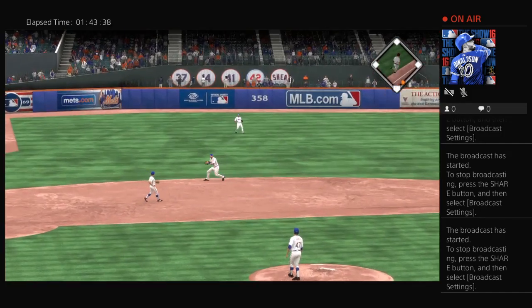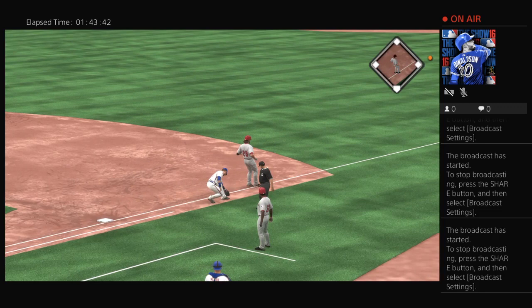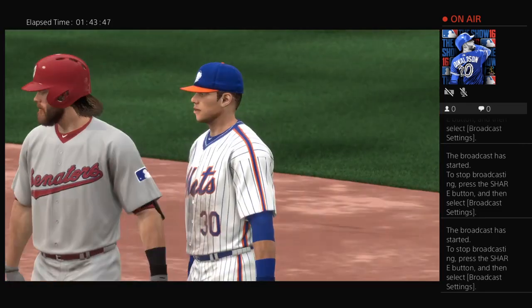Now a ball hit hard towards the hole. Throwing the dirt as this pops right up over his shoulder. Luckily, however, the first baseman will get his mitt on it, so there is no advance on the play.